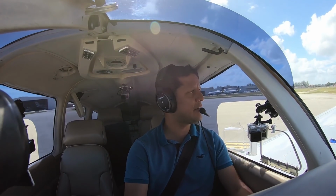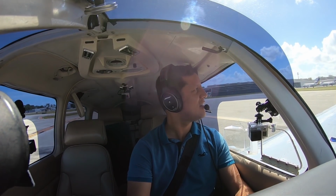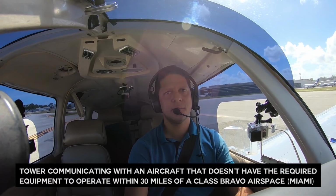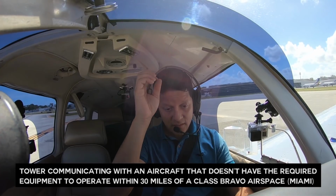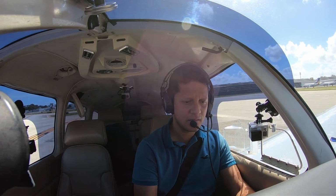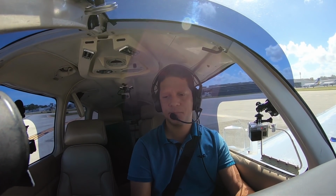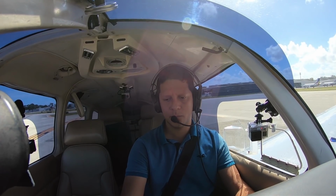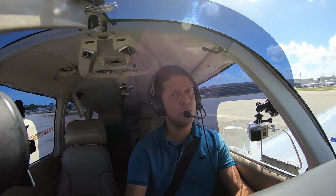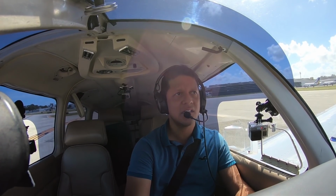Executive tower, November 3524 Quebec, holding short of 9, ready. November 8, still not receiving your transponder. You do need an operating transponder to operate within 30 miles of Class Bravo airspace. Say intentions. Yes, you do. Roger that. I'm actually on my way down to Tamiami for avionics, so I'll just go out west, and if you just put me where you want me. November 8, you just need an operational transponder to operate within. You either come back to land and get it operational, or standby.